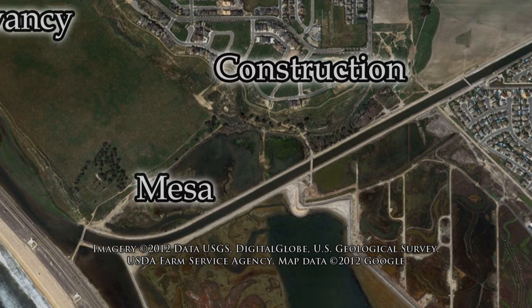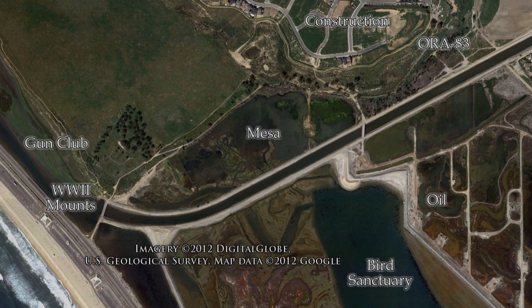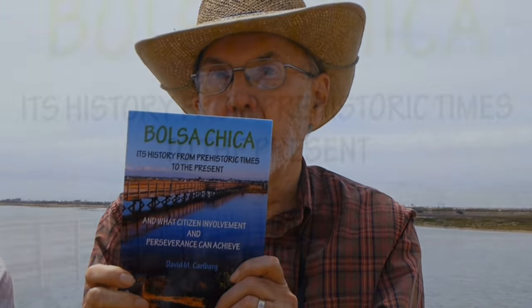Even many years before 1976, the wetlands already had a rich history. By the time the restoration was finished in 2006, I began to collect material to put together a book on the history of the Bolsa Chica, which is here, and the title of it, which is The Bolsa Chica, Its History from Prehistoric Times to the Present, and What Citizen Involvement and Perseverance Can Achieve.